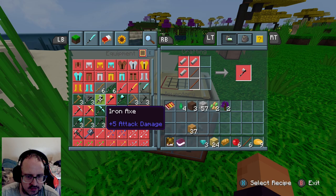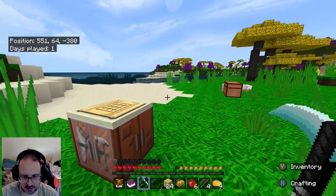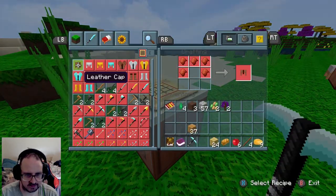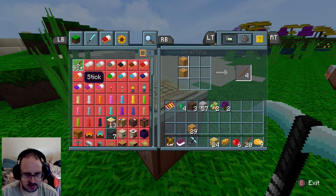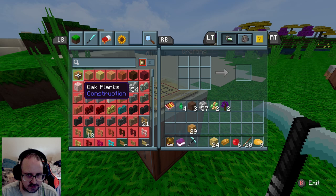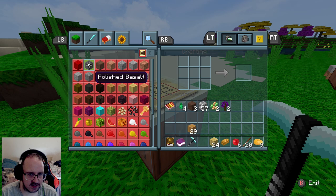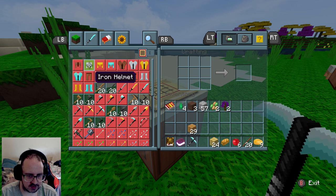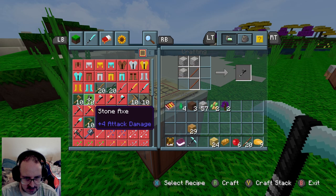All right, so now we've got diamond pickaxe. Where is the thing? There it is, guys. Diamond pickaxe straight away. I don't even need to do anything. Now we can do other things. Let's find out where it is. The worst thing about this texture pack, guys, is it doesn't tell you on the top where you are under. So you just got to keep going to work it out. It's not the worst thing in the world, but it's kind of annoying.